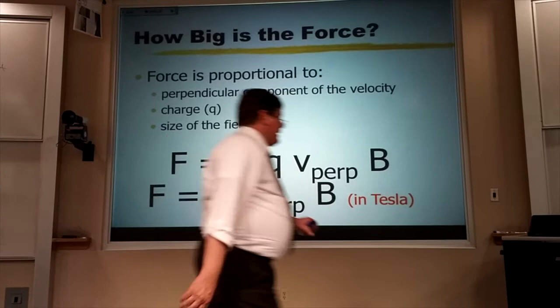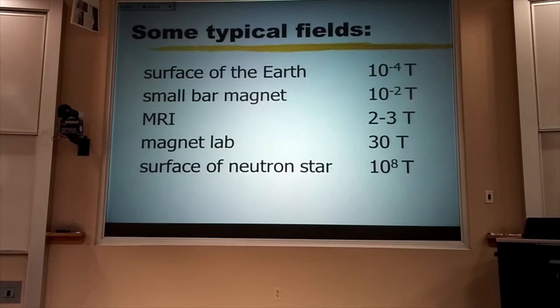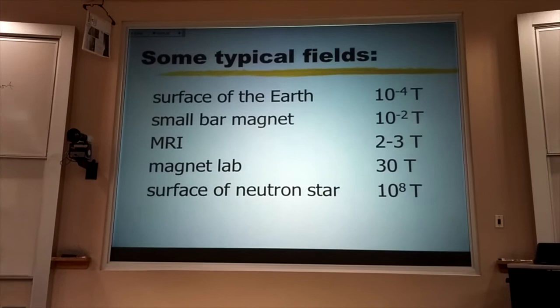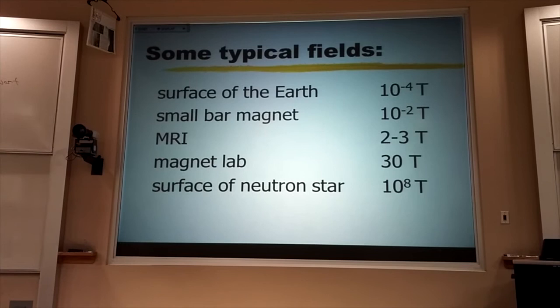But the Tesla is a very large unit. A small bar magnet has a field that's about a hundredth of a Tesla. If you have an MRI, you're being exposed to 2 or 3 Tesla. We have a magnet lab on the second floor that has magnetic fields up to 30 Tesla. What that means is if you go into that room, your credit cards are toast. You no longer have credit. They don't work anymore, okay?